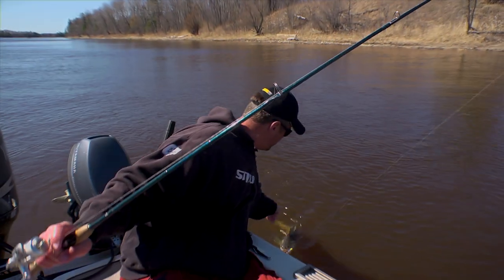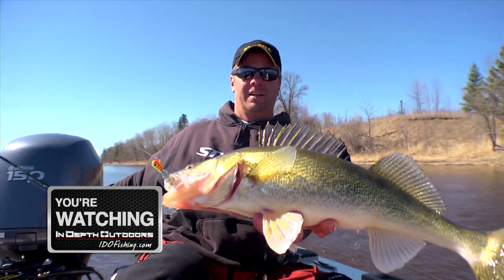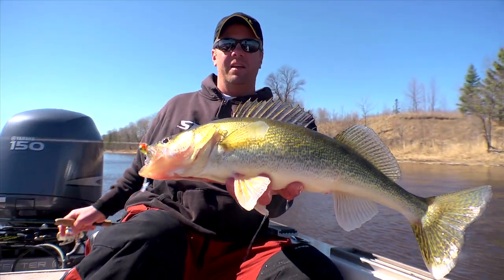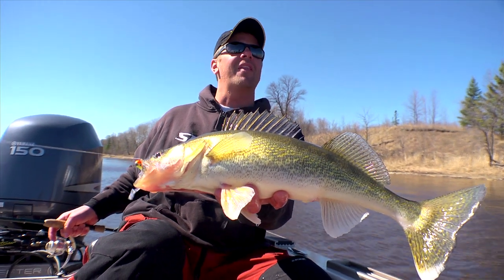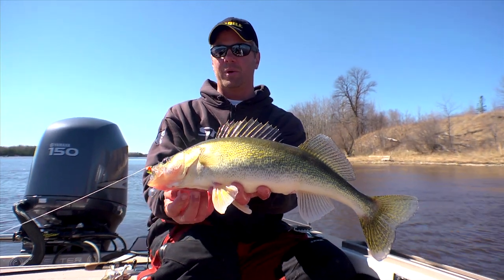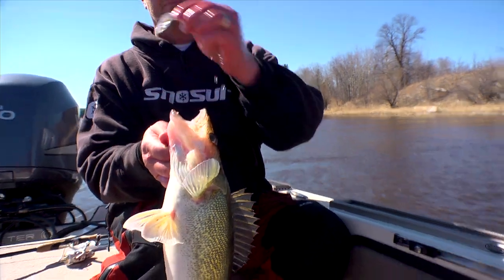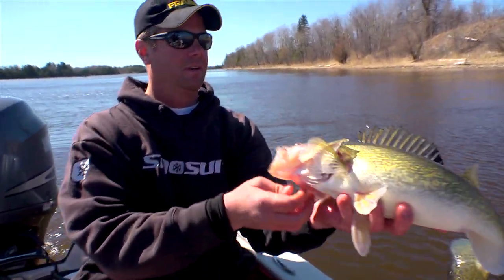Hello, sweetheart. Come here. Oh, that's the easy way to do it, right there. No need to put him in a net. There's just something about picking up a walleye like that. They just go to sleep. Now, it doesn't last very long. A guy's got about 20 seconds where they'll just kind of hold still when you grab them by the belly like that. Pop the hook out, right back in the water.